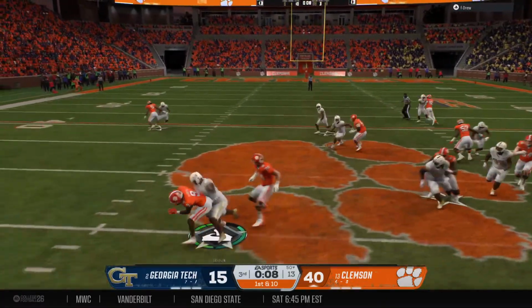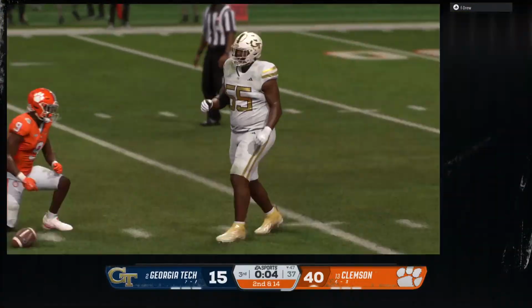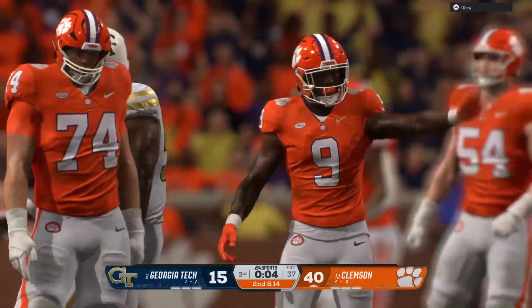Gonna run it. It's Davidson. Slams right into a wall. They've got him for a loss. 2nd down coming up.